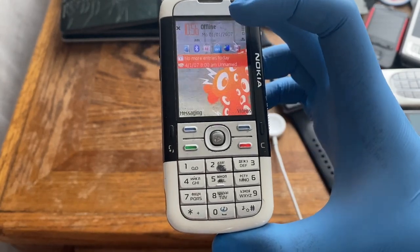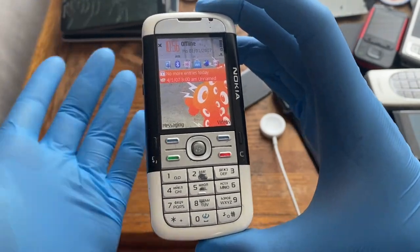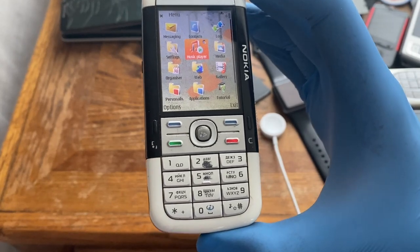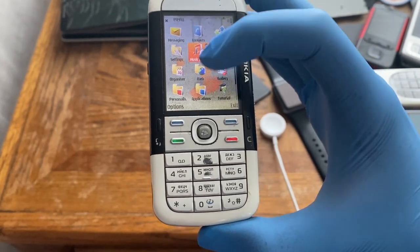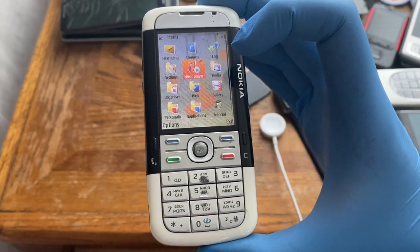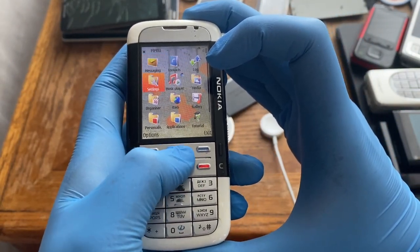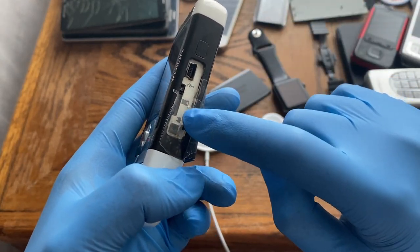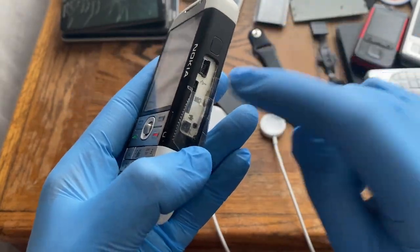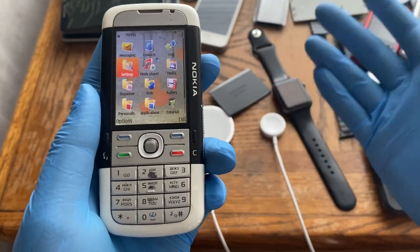So clocked in at 369 megahertz. It's an ARM11, quite a popular processor back in the day, back in 2007 to 2010. It has 64 MB of RAM, and it has an internal storage of 128 megs as well, so 64 megs of RAM and 128 megs of internal storage. This can be expanded with the micro SD card slot, which is maxed out at 2 gigs, so a maximum SD card size of 2 gigs, which was plenty for the time.